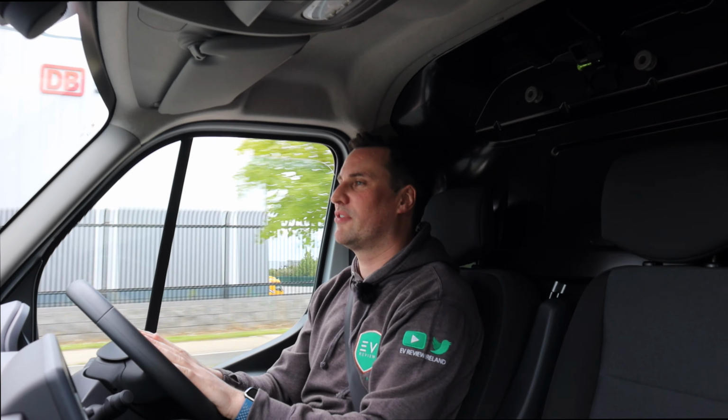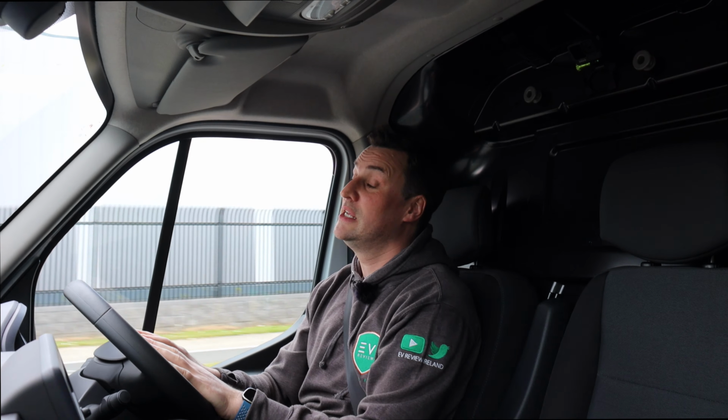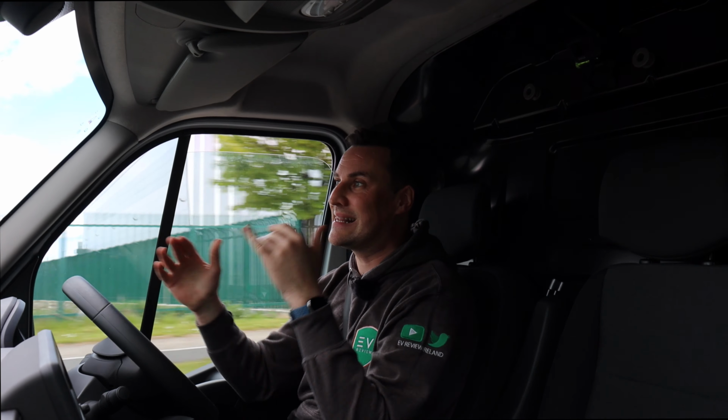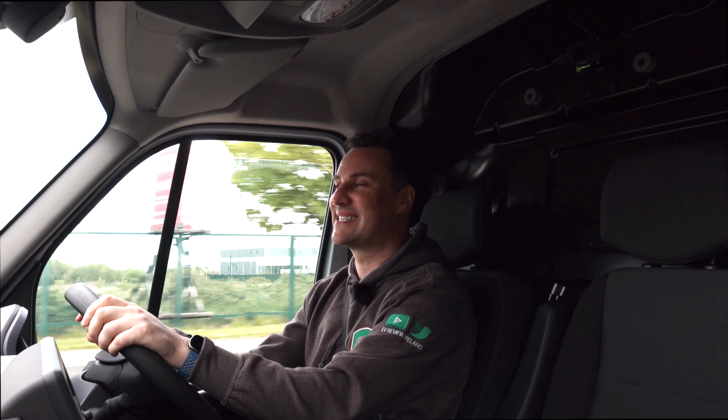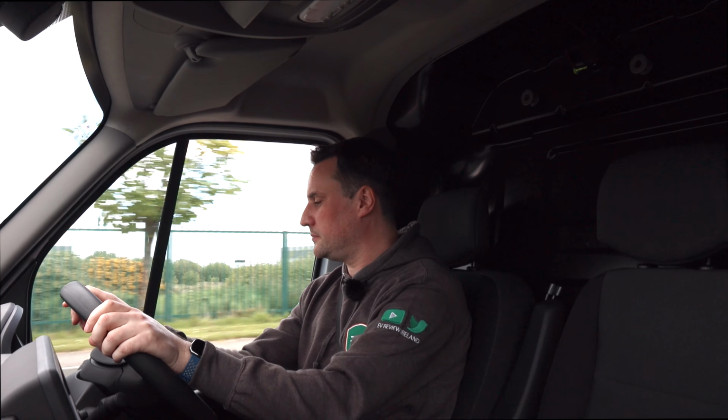This model doesn't have reversing sensors or a reversing camera, so you really need to know your judgments and lengths, etc. So I found that interesting, reversing into spaces. And there's a couple of extras that I would like to see on it. Like that seat table is great, the tray that pops out.